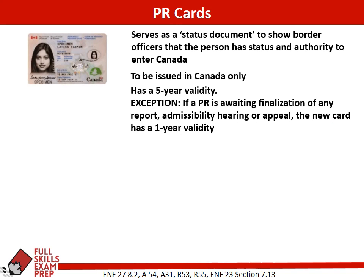For many of you, you probably came to Canada as permanent residents yourself, so you probably know this. For some other people, it might be one of your first experiences with really looking behind the scenes of PR cards. So remember that PR cards have a 5-year validity, but there is an exception. If a permanent resident is waiting for the finalization of an appeal or an admissibility hearing or a report, then the IRCC and the government can't really leave this person without identification. So the person would receive a new PR card, but this PR card would have only a 1-year validity.